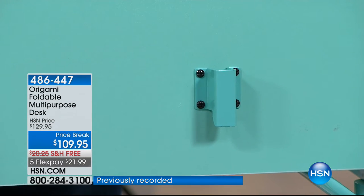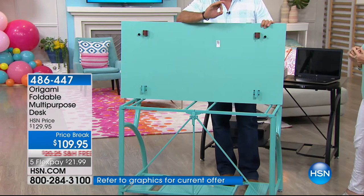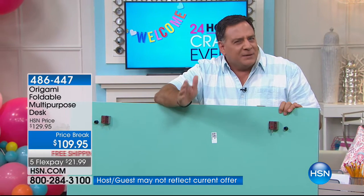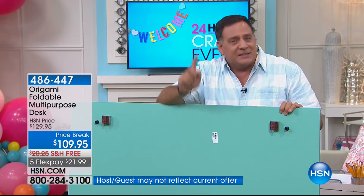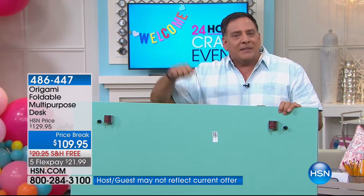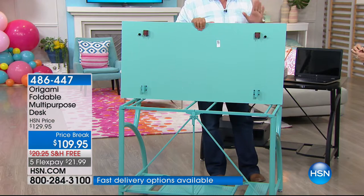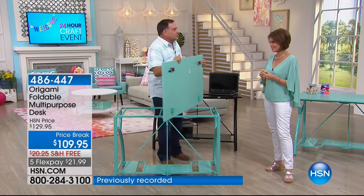onto the frame. So the design is such that you can put it together with the strength of a desk that you've assembled without really doing any assembly at all. Does that make sense? The top is going to stay on, and that's why I can pick it up by the top. By the way, the whole thing when it's together weighs about 38 pounds. So that's kind of what you're working with.